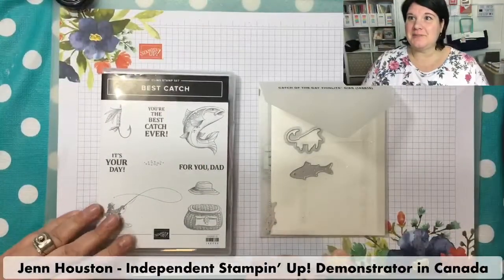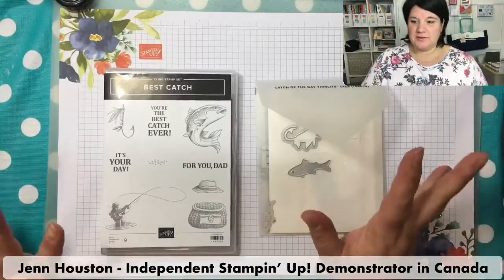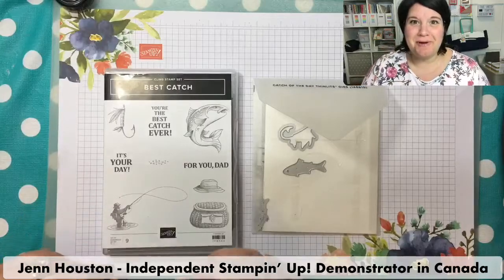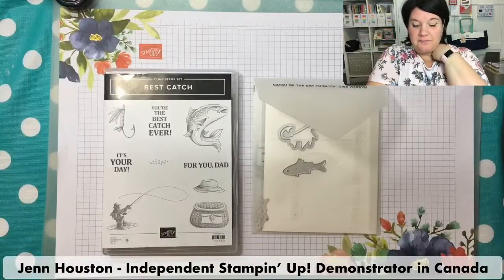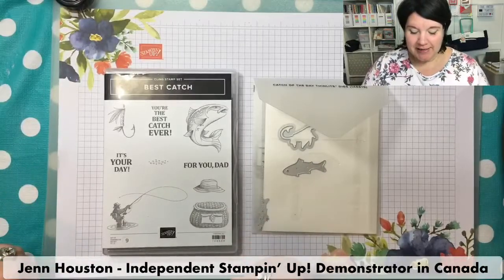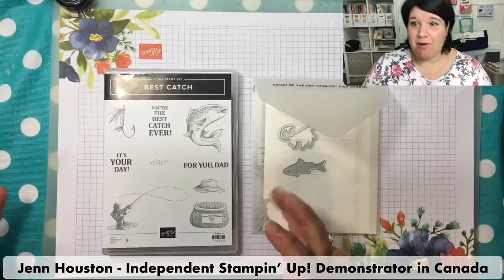All right, so tonight we're going to use the Best Catch stamp set and the Catch of the Day Framelits. This is one stamp set that I have had a little trouble with. I know that others have too, just from the comments that I've heard about it. It's a great stamp set for masculine cards, of course, and for fisher people. But sometimes it's a little bit tricky to get in the groove with this one. So hopefully these cards tonight will help you out with this stamp set.